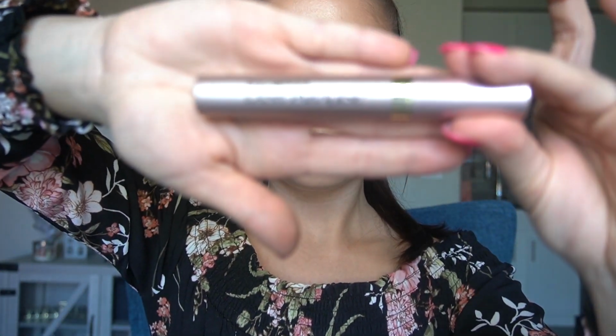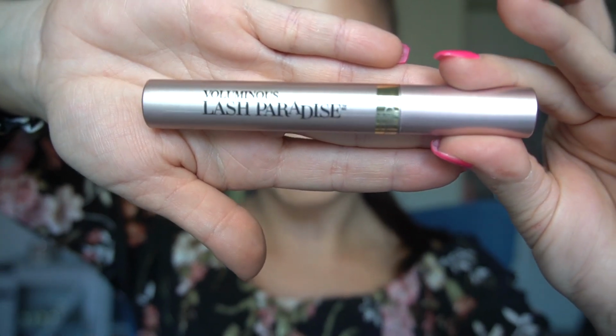But my all-time favorite mascara, that you can get at the drugstore and it's really affordable, I believe it's like $7, something like that. And this one is by, I believe, L'Oreal Paris, and it's the Lash Paradise mascara. It is amazing.